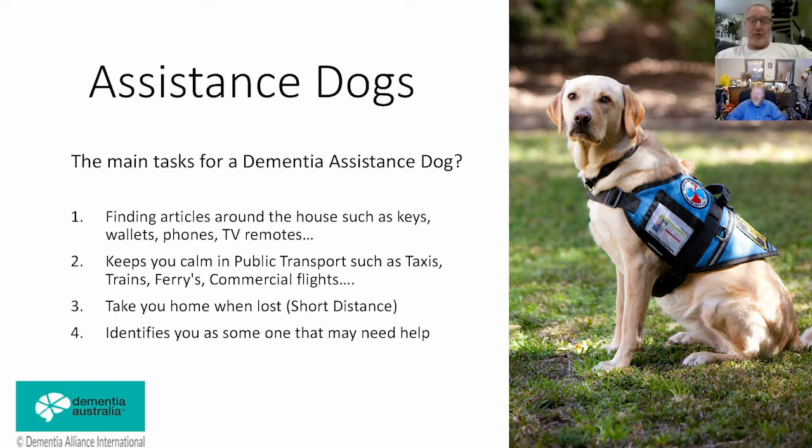But your assistance dog can also take you home if you're not far. So you can train a dog if you're half a kilometre or a kilometre from home for it to take you there or take you back home. So that can make a big difference.